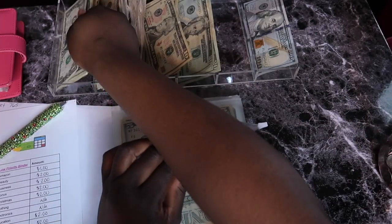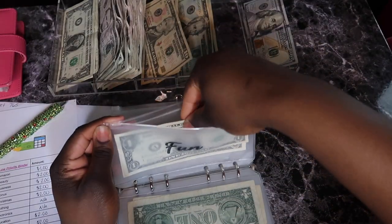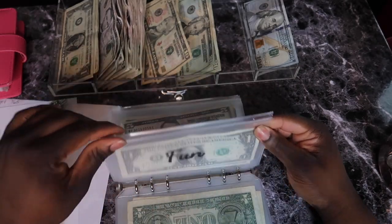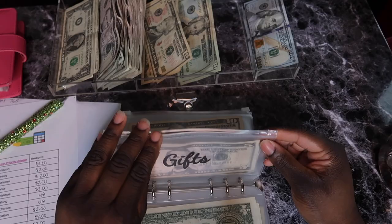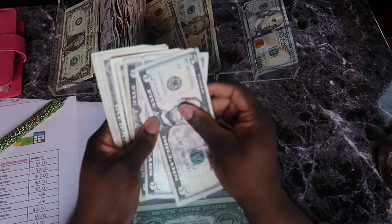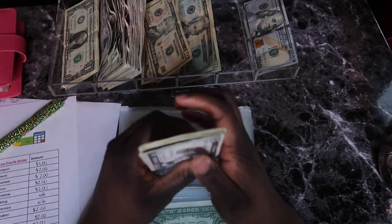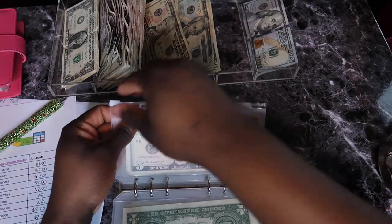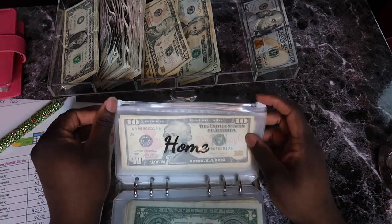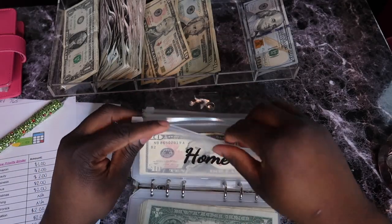All right, so these next two envelopes are getting $10. Whoa. So that's why I'm not saying anything. And on top of that, I keep yawning. Why? No, I know why. It's because I'm hungry. I need to get some tea when I'm done. Some peppermint tea. What kind of tea do you guys drink? Comment down below.